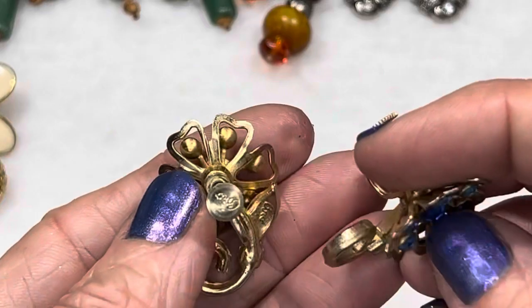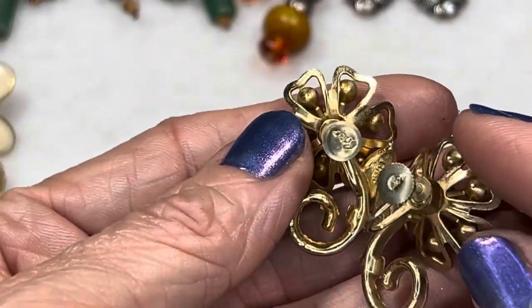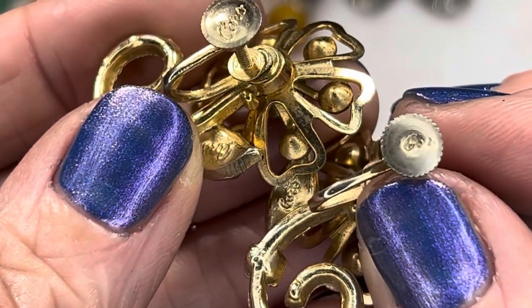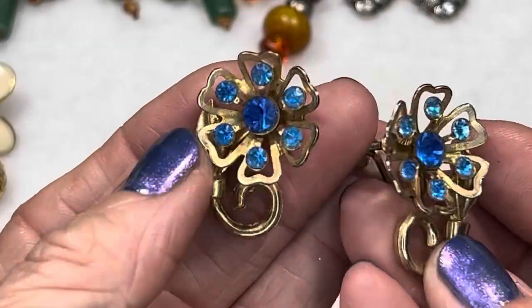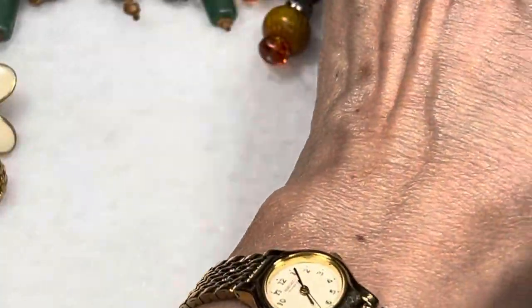Yeah, with sort of the stem there, and it looks like on the back we have a maker's mark that says Coro. Coro. Okay, so those are nice. Looking like that. Nice pair of vintage Coro earrings.